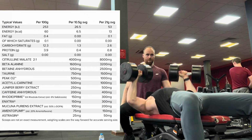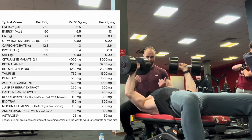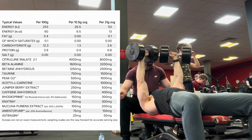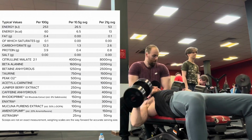We'll take it. Then we've got beta-alanine, 3.2 grams. Good. The clinical dose for the paresthesia, itchy type feeling as the pre-workout kicks in. And of course will help with endurance once you've taken it for a long enough period of time. Yes. Then betaine anhydrous, 2.5 grams. Good dose again. Jack of all trades, this one. Endurance, hydration, athletic performance, and it's even been shown to have some cognitive benefits.